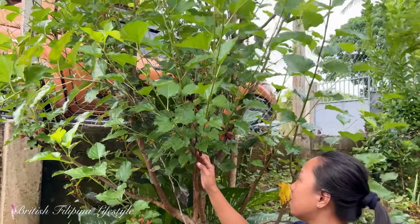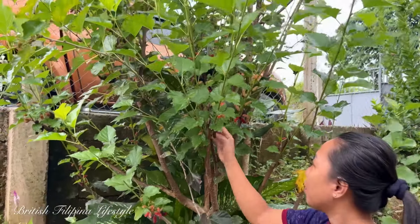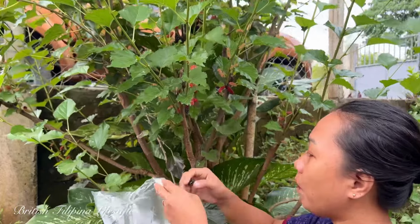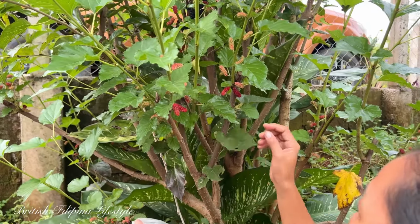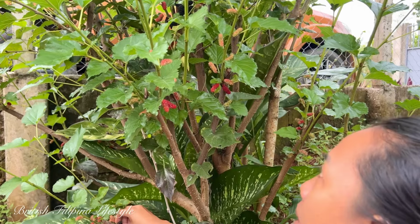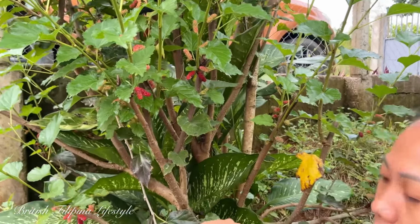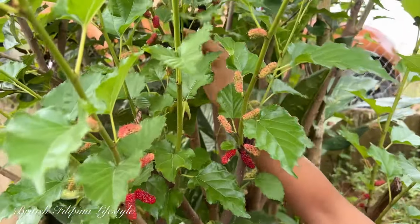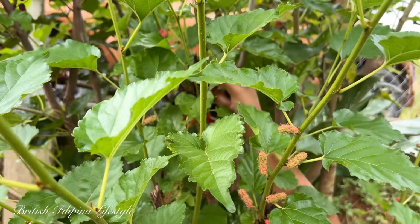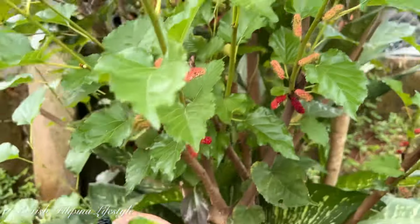Mulberry again, and there's a lot of fruits again. So now we're going to pick some mulberry, guys, because my husband wants his breakfast fruits. So yeah, here a lot on this side. It's plenty over here, right, Mr. Kemp? Oh, look at that, guys.